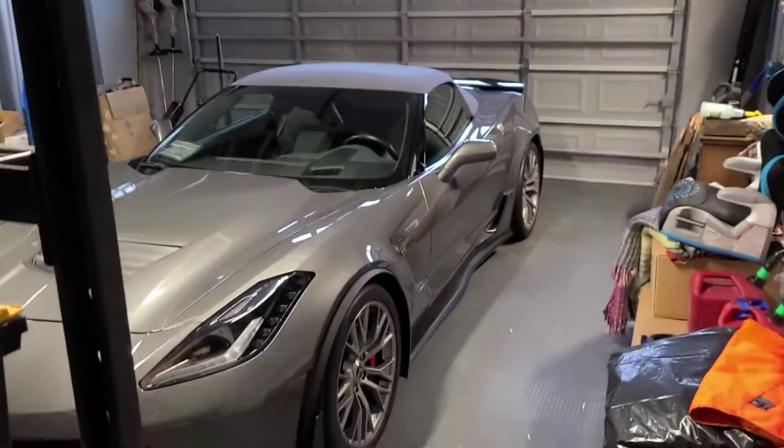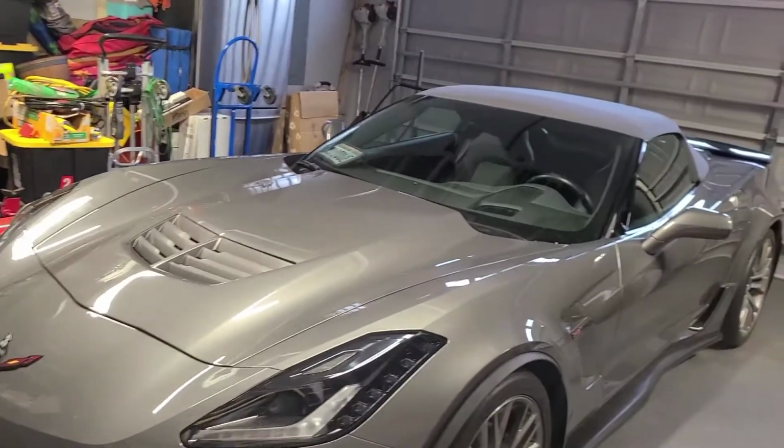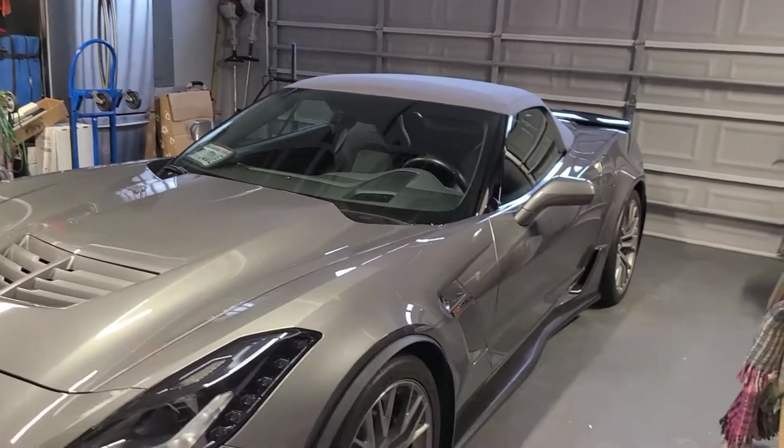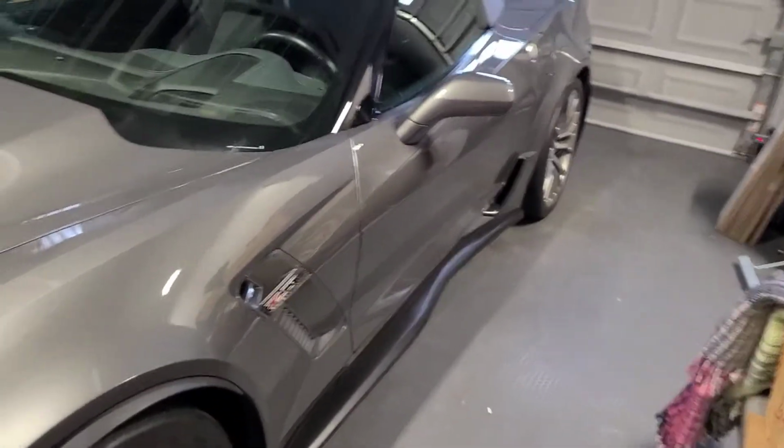So the car we were riding in, it's a 2015 Z06 Corvette. Are you ready to see her? Here she is. So this is Mystique. Isn't she beautiful? Here comes Colton.